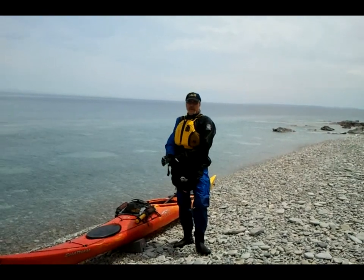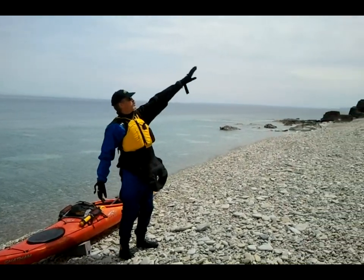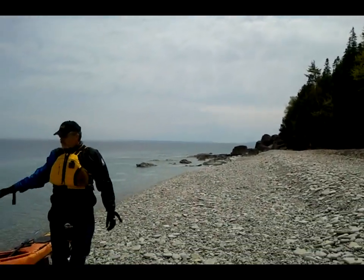Hi, we're at Smoky Head White Bluff now. We've just come down from the cottages. We're parked here. The bluff is just up here. We're going to take a little walk up there, but we have the proper gear for this time of year.